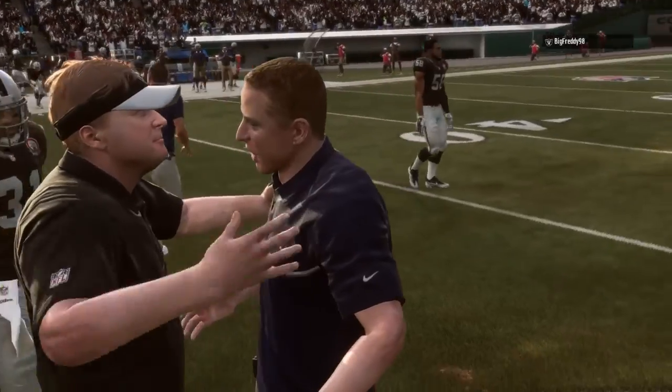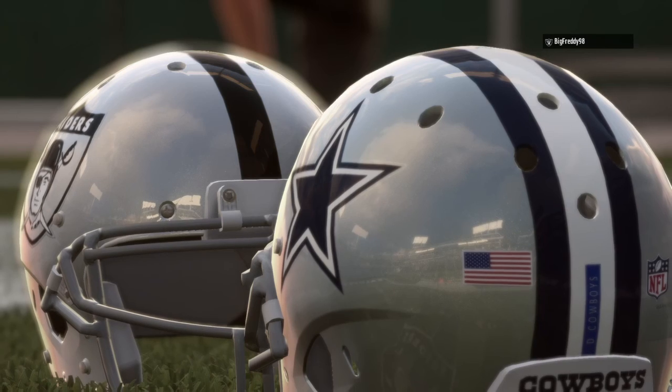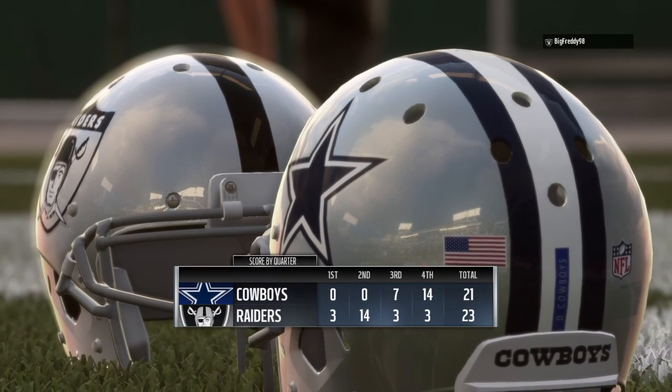Similar to a tennis match, right? Not letting them break your serve. That way you hold on to it. They got it done, and they feel very good about that victory.